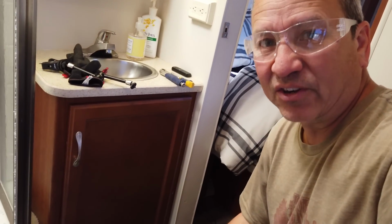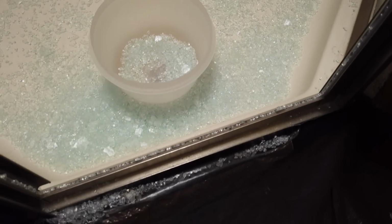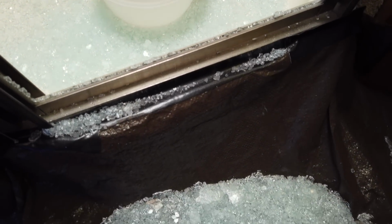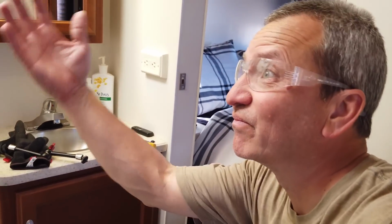Well, I think that's all the big chunks. Check out the shower now. All inside there. I had to cover up the drain hole to make sure no glass went down there. And I've got a nice pile of it here on the tarp. Let's clean the sucker up and come up with some sort of door.